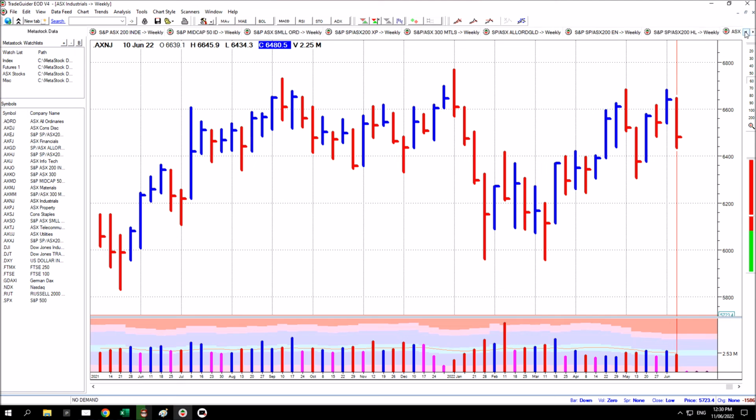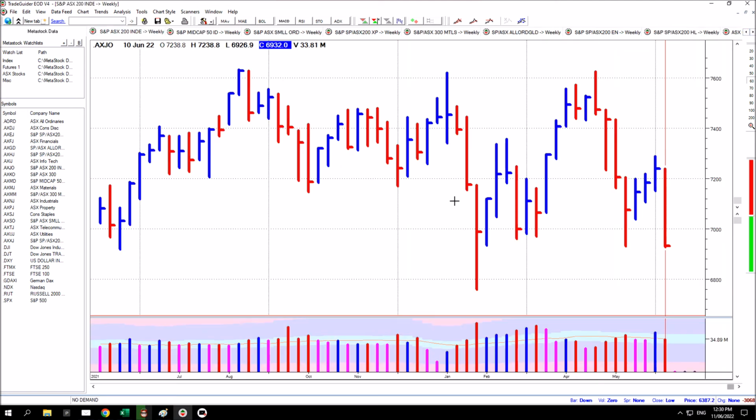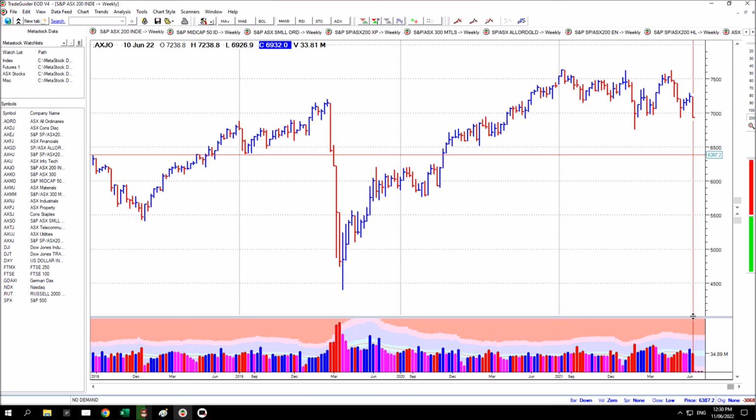Okay. This is the ASX 200, the XJO, and you can see it's looking a little vulnerable at the highs now. I would expect that the congestion through here will be where some possible support will come in initially.